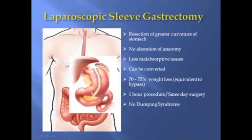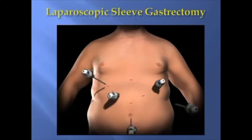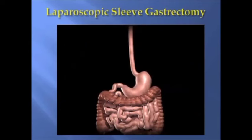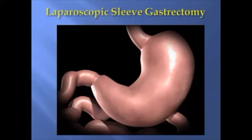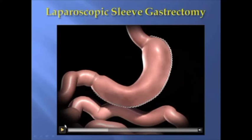This ends up being more forgiving of an operation in terms of malabsorptive issues. And the only vitamin that we typically worry about with this procedure is vitamin B12. Most of the other vitamins are pretty well absorbed because the rest of the anatomy here remains the same as before. So this is sleeve gastrectomy. This is an animation of the sleeve gastrectomy. Again, this is also done laparoscopically with tiny incisions. The procedure can be a same-day procedure, though we typically keep these patients overnight, sort of like the lap band. However, we just see significantly more weight loss with the sleeve gastrectomy.